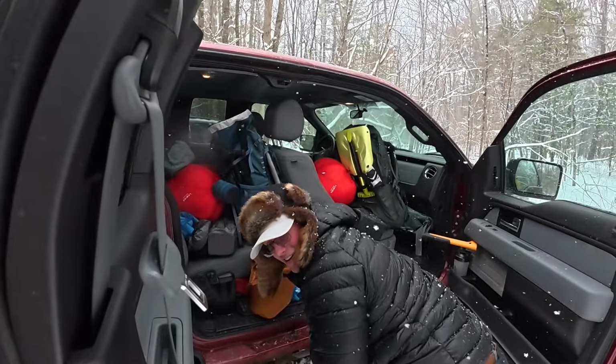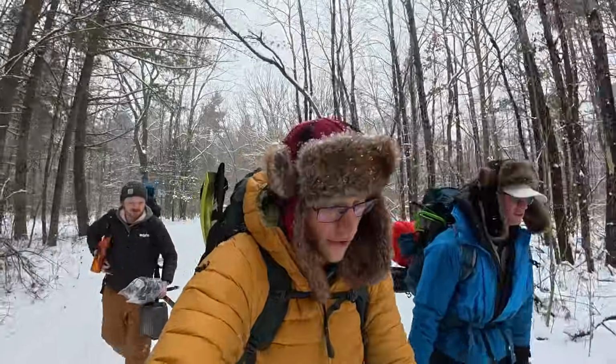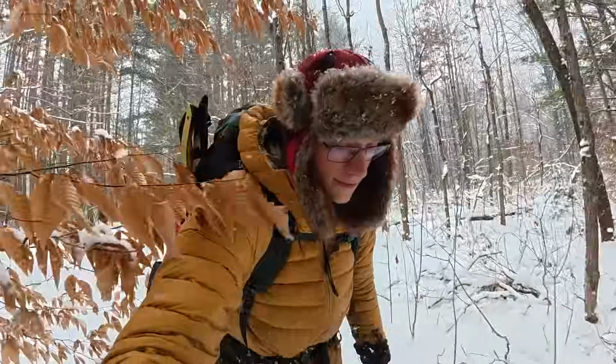Made it out here to our spot. It's apparently gonna be like -15 tonight with wind chill, so we gotta get a good shelter. And we're out here with Michael again today, and goofball Kevin. We got the packs on, time to head into the woods. We're not going very far, but we're gonna find a sick spot to set up camp.